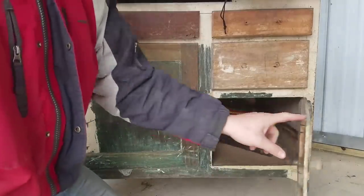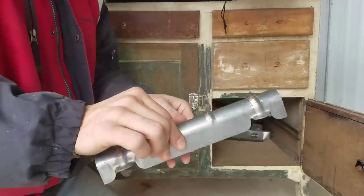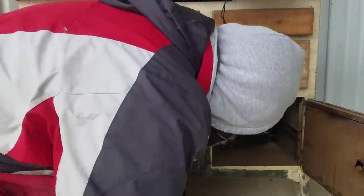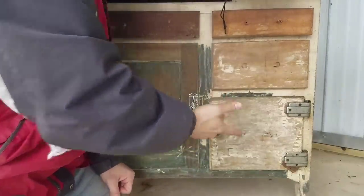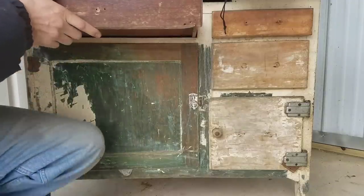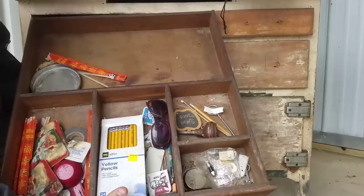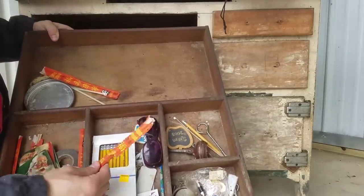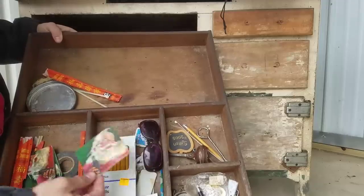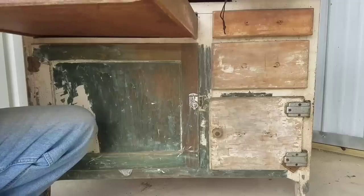And what do we have here? These look like covers for a grill. Maybe this was the grilling cabinet. Except, no, they were definitely using it. Look, number two pencils. We got bamboo chopsticks. Got Coca-Cola, Santa Claus. This was being used on a daily basis.